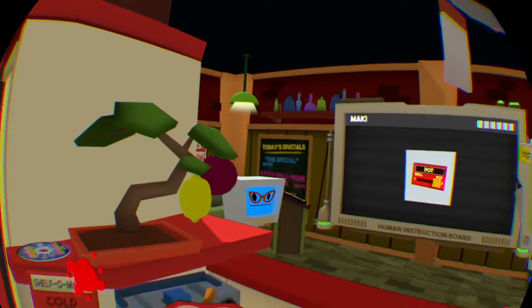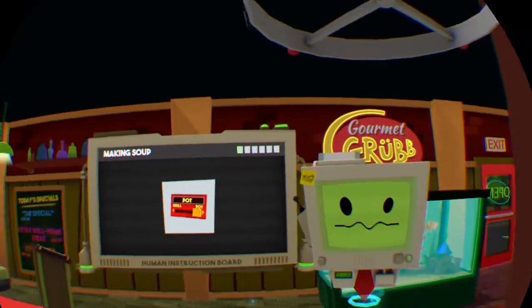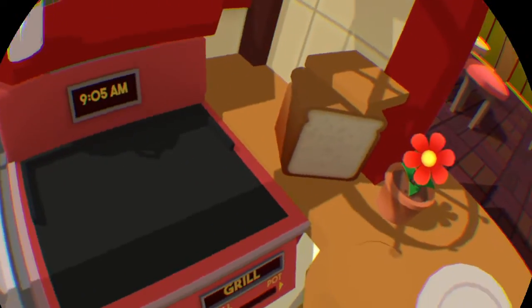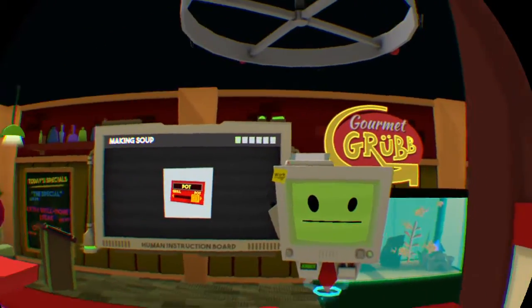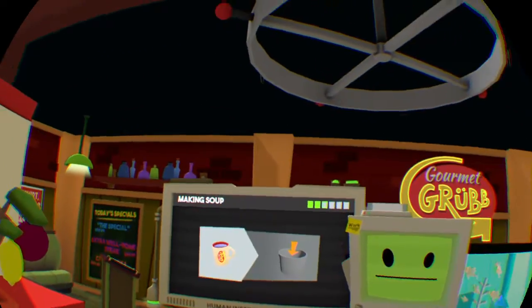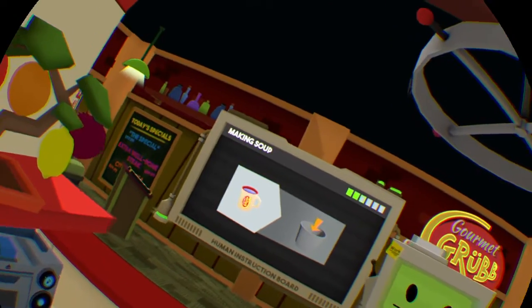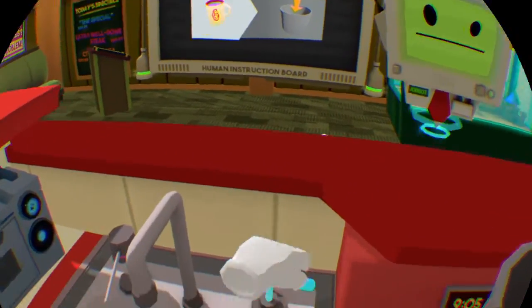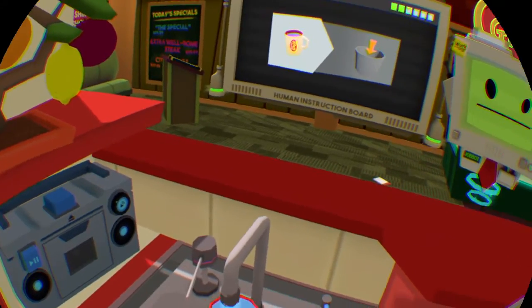Let's try making some soup. As you can see, there are several different kinds we could make, but they all start with putting some water in the pot. What? What are you saying? I don't understand what you're saying. Ooh. What the? Huh? You just want me to put some water in a cup? Okay.